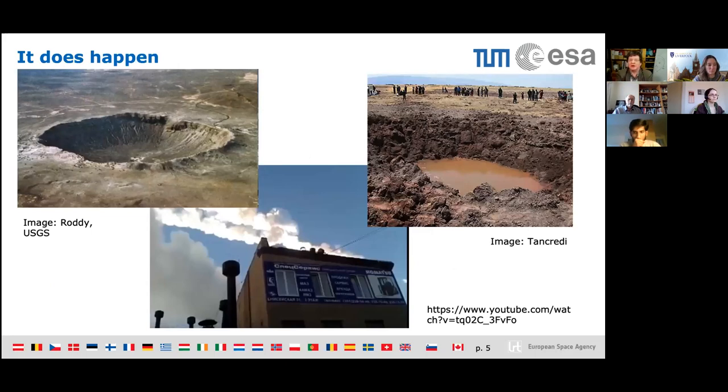Before I talk about how we are actually doing it, let me go back and ask again the question: is it really relevant? Who cares? I'll give you the first example here. This is a big impact crater. Who has been there? This is the Meteor Crater in Arizona. Has anybody visited it? Nope.